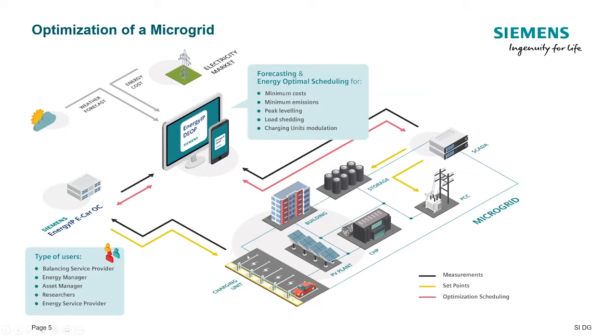This is why the charging units are another element that must be considered within DEOP in order to control the microgrid in an optimal way, even considering the cost of the electricity or the weather forecast. That is really important information to, for example, predict the renewable generation.